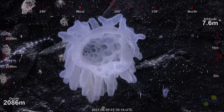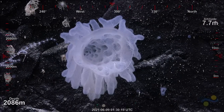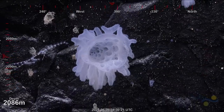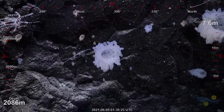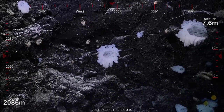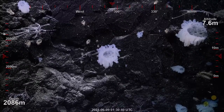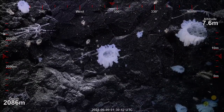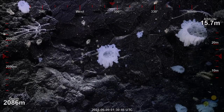I think we can probably get to a family or genus level on this with some of the guides we have on board later on. All right, so let's get an approximate size. It's about 10 centimeters in diameter across the main osculum there. All right, moving on.